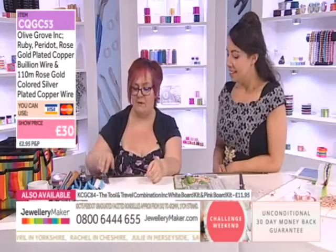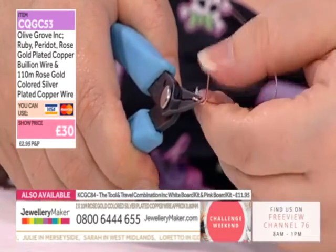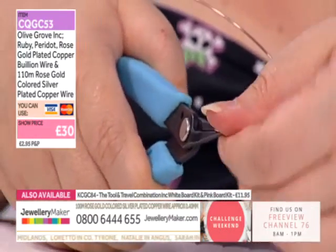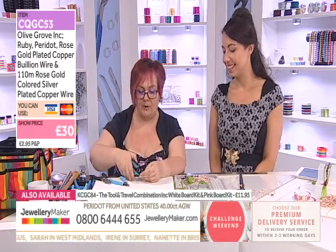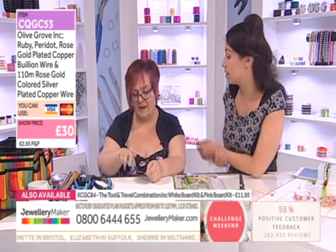And to make it a wrapped loop, you're then just going to take your flat nose pliers and hold it. You can use your nylon jaw pliers, and again, we're just going to push this end wire around, and that just secures that loop. What it means is, if you have an open loop, you can pull on it and it might come open at some point, and that's fine in some designs. But with a bracelet, ideally you want a wrap loop on the end, because a bracelet is probably one of those pieces of jewellery that takes the most bashing, basically, isn't it?